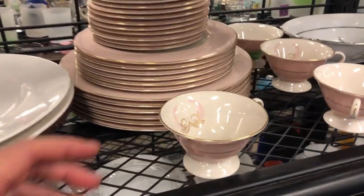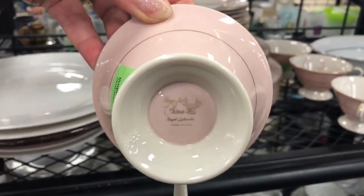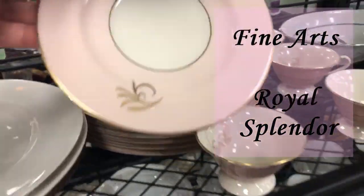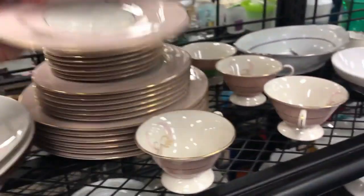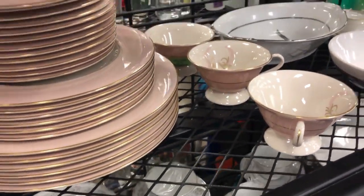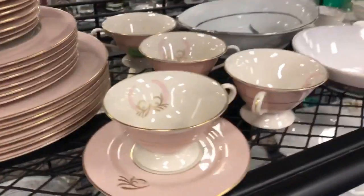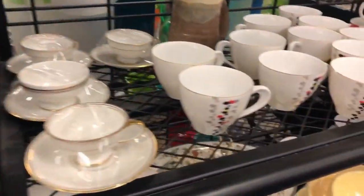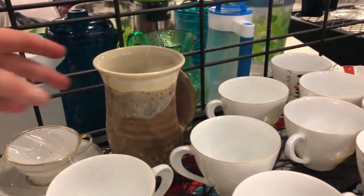Okay, this is pretty. So, my deeper dive into vintage, because I don't really do a lot of frilly stuff, but this is really pretty. That's not too foo-foo-y, right? That's kind of pretty. Not that there's anything wrong with the frilly stuff, it's just my taste. So that's Fine Arts, and the pattern is Royal Splendor, and that has a little resale value. Made in USA, that has some resale value. I'm tempted to buy a couple just for myself because it's so precious and cute and delicate, but I'm going to leave it as a set for someone else to pick up and resell or use. So, but I kind of want 2 of them.